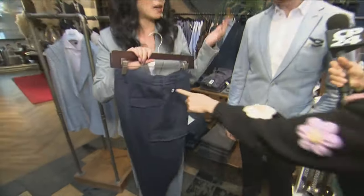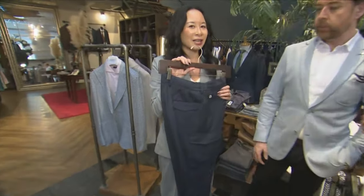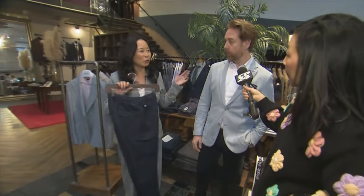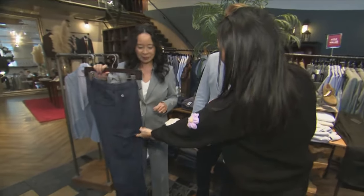So you can be comfortable but stylish at the same time. And there's a bit of an elastic band. Exactly, because we all know that everyone's gained a little bit of weight. So you can be, again, comfortable and stylish. It's the only way we can get guys to elevate their style when it comes to going back to work. And with pockets on the side like that?